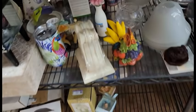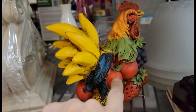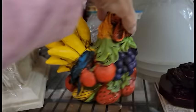Okay, this chicken is a little interesting as he's all made of fruits. Look at bananas, cherries, strawberries. Oh, there's corn under there. Grapes.